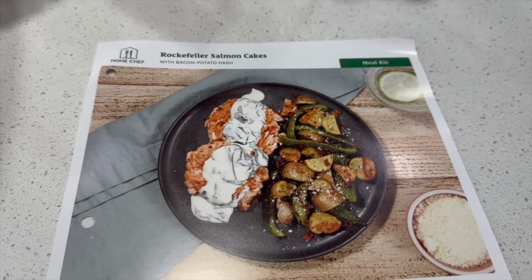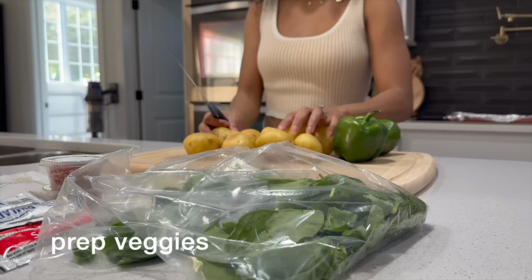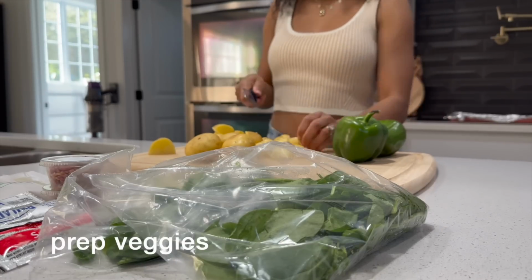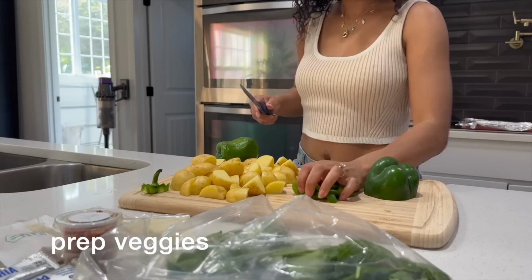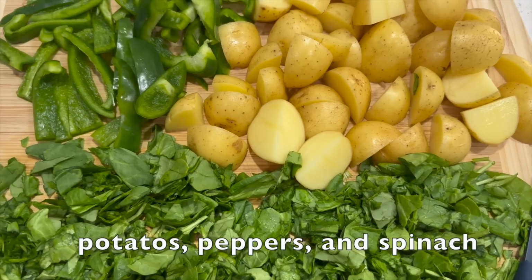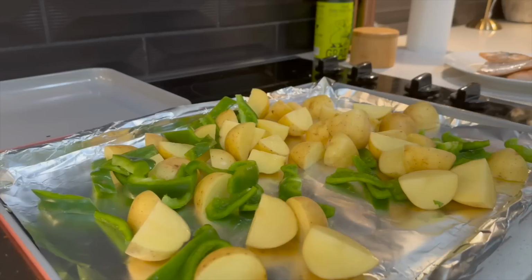So we have 2 different meals in our box, and tonight I'm going to be doing the Rockefeller salmon cakes with bacon potato hash. Next, I'm just going to lay my salmon down on a foil-lined pan and stick it straight in the oven. Trust the process. Don't worry about the seasoning just yet.